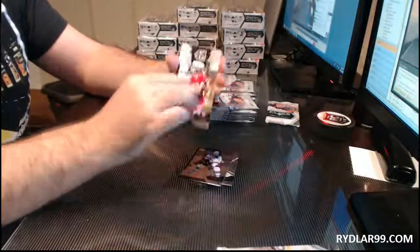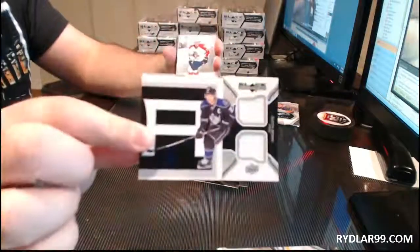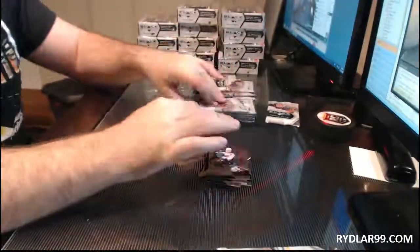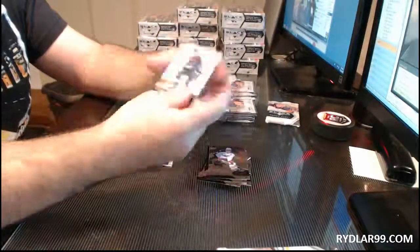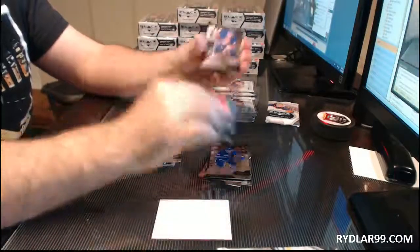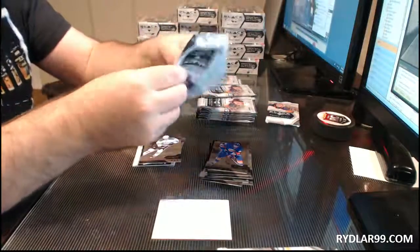One, two, double diamond for the Ottawa Senators, Carlson. Double diamond jerseys for the LA Kings, Dustin Brown. Try to go as fast as we can here, guys. Triple diamond, Tyler Seguin for the Dallas Stars. There's going to be a lot of stuff. Bonus packs have the ice rookies in them.